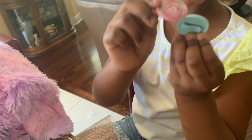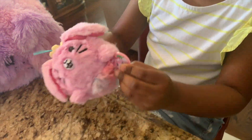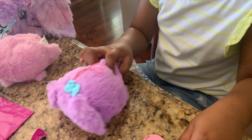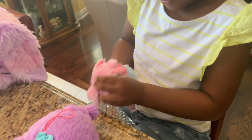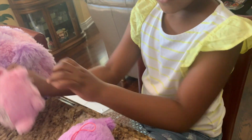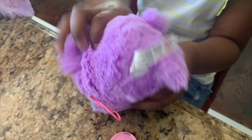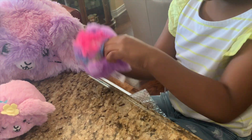Oh my goodness. It has this one. Look like two buttons. And where's the other one? And it has this one. Oh, this one has inside out. So cute. It has inside out. It's beautiful. Let's see this one now. I know, it's like a little rainbow. Like a unicorn Pikmi Pop. Oh my goodness. Beautiful.